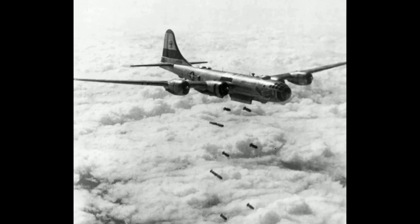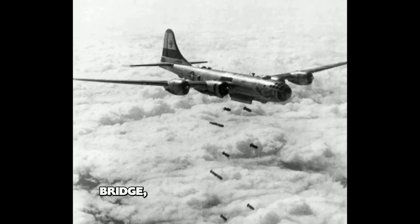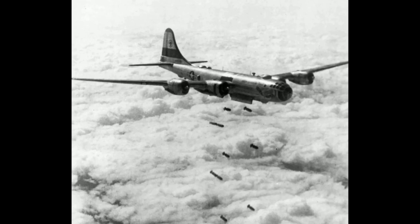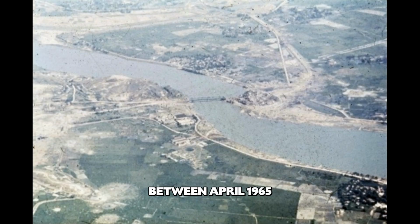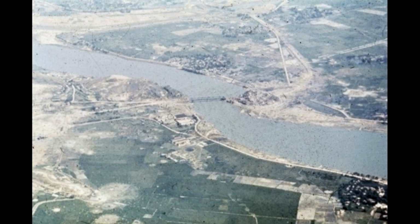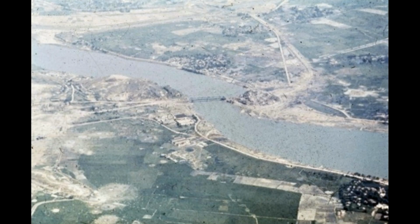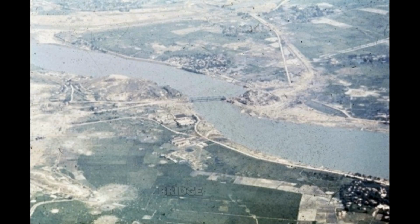By 1965, Vietnam made the problem impossible to ignore. The Thanh Hoa Bridge, nicknamed Dragon's Jaw, carried North Vietnamese supplies south along Route 1. It stretched 540 feet across the Song Ma River, built with Vietnamese and Chinese steel, anchored in massive concrete abutments. Between April 1965 and December 1972, the Air Force flew 871 sorties against this single structure. They dropped thousands of bombs, lost 11 aircraft, and watched the bridge survive.